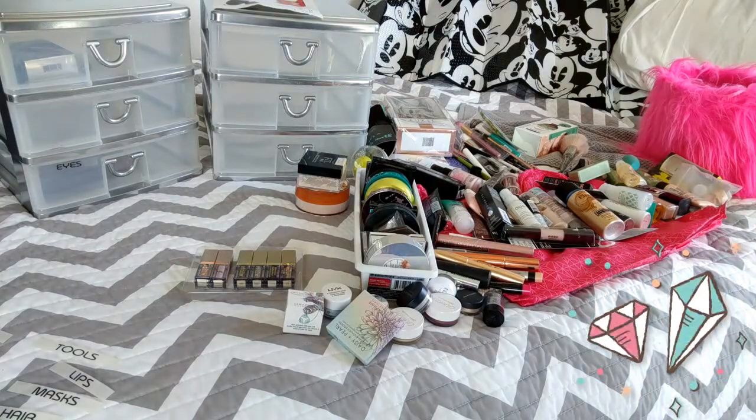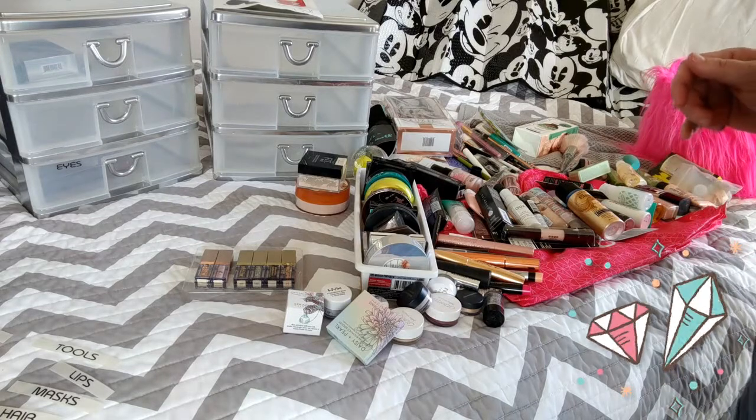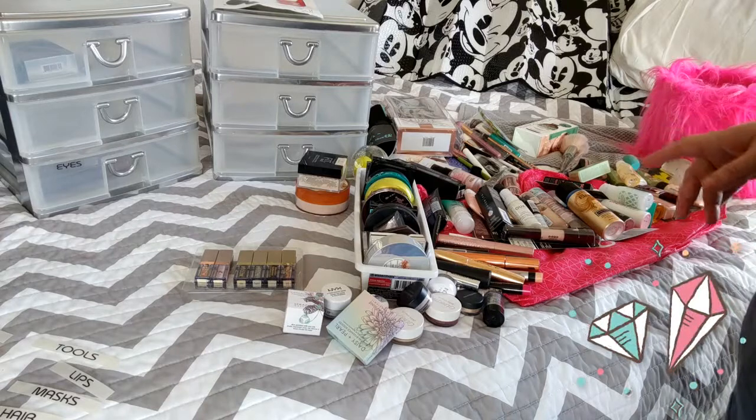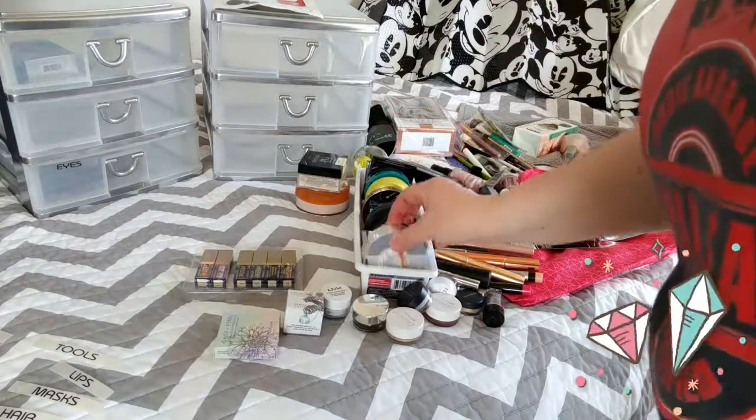All right, we're back to this mess and we're gonna go ahead and look at single use items. So we're looking at single eyeshadows and bronzers, blushes, highlighters. So we're gonna be looking at this mess right here.